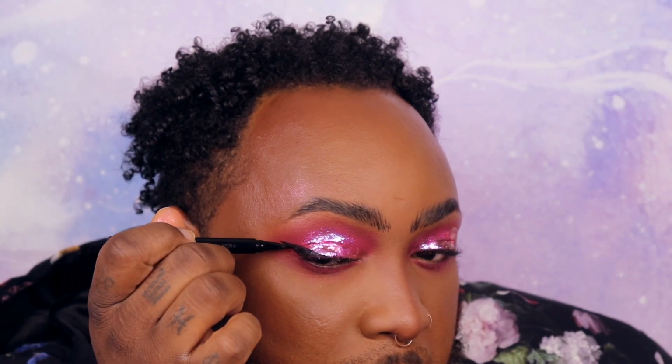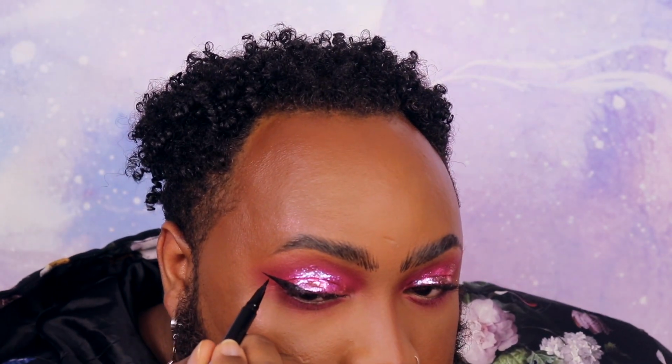Next, we're going in with just a liquid liner, and we're going to create a smoked out multicolor liner. Let's just start with the liquid liner first to create the wing.